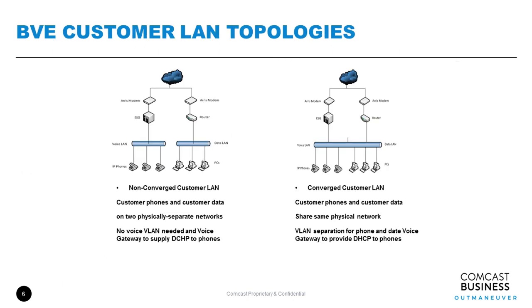This is just a typical local area network topology for a customer. These are the topologies that we support for our service, either a non-converged local area network or a converged local area network. We advise that when you have an opportunity to sell Business Voice Edge to one of your customers, you engage your assigned sales engineer early in the process so that we can make sure that this is a good fit for the customer.